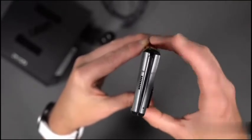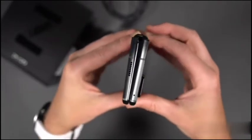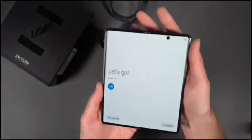Feels ridiculously premium. There's lots of metal going on. The glass scares me, but everything's glass these days. Anyway, let's jump past the software startup stuff. And just like that, we are past the startup. So I didn't connect to anything. I didn't set anything up. I just wanted to get right to the software.